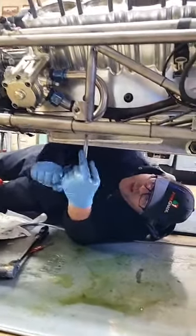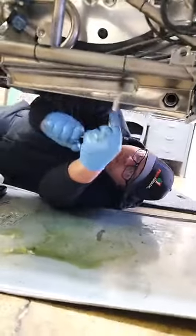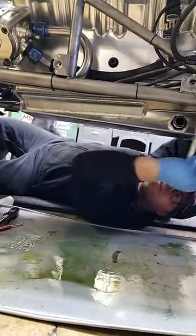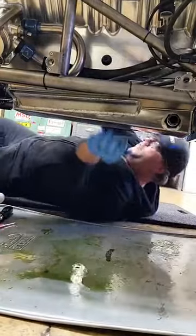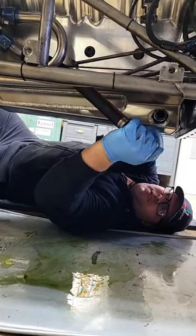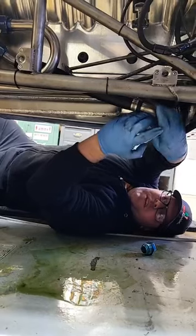This motor is a dry sump system. So if you notice, the pan's pretty tiny. We have an oil tank in the front of the car, which acts as ballast for the front end for weight. And everything on these cars is very purpose driven. They all have a job to do and a secondary job, like ballast or whatever the case may be.